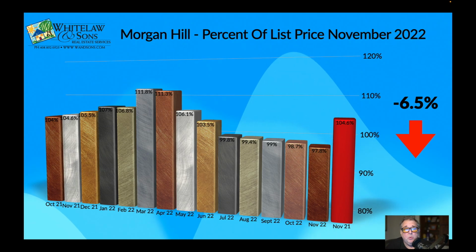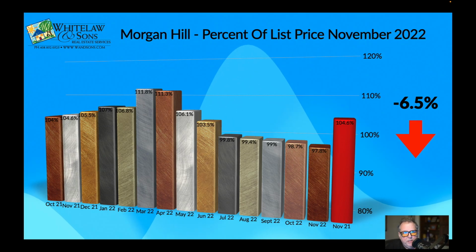So sellers were typically getting 4.6% over what their asking price was, and that is obviously completely switched at this point. And overall, that's down a 6.5% measurement from the same time last year.